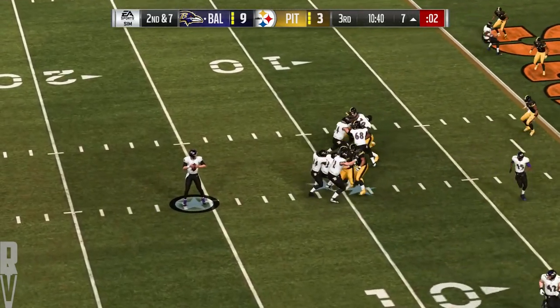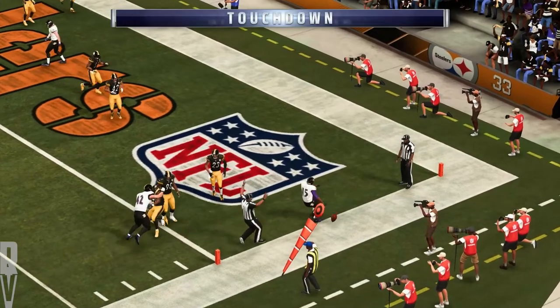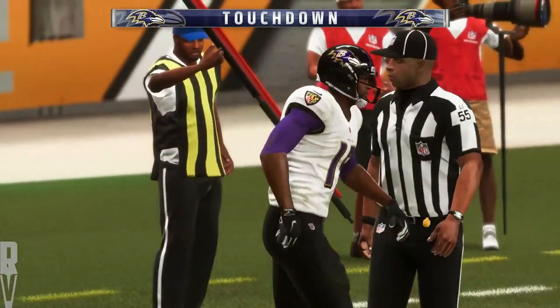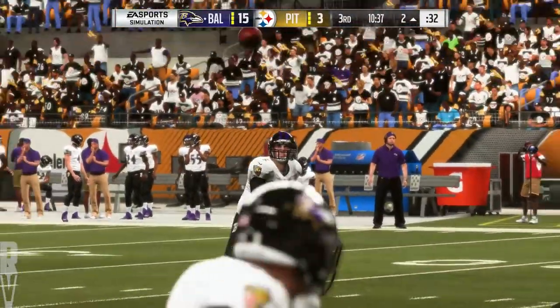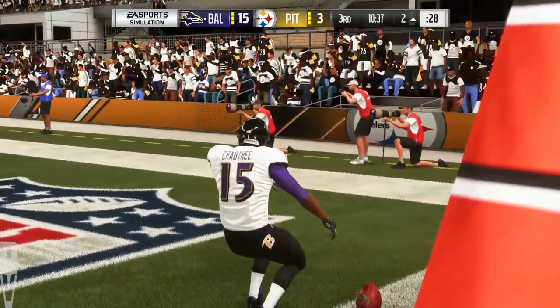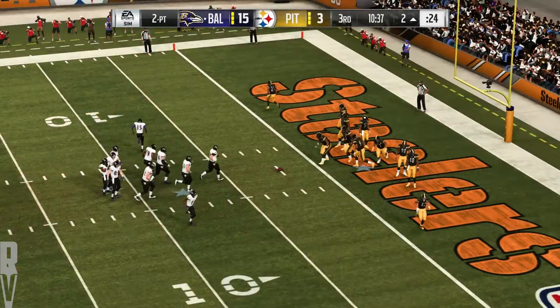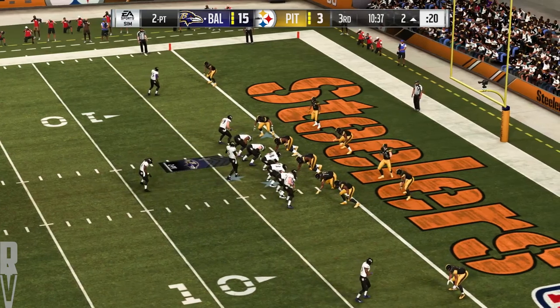Here's Flacco. This will be caught at about the 5. And he is into the end zone for a Baltimore touchdown. Michael Crabtree, a 7-yard touchdown grab. And the Ravens will extend their lead. A good, sustained drive there in this third quarter, capping it off with a touchdown to give them a nice 2-score advantage. It was actually a fun one to watch, wasn't it?